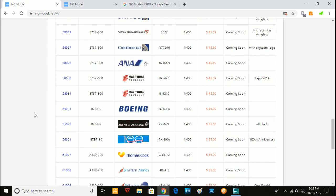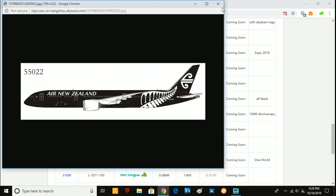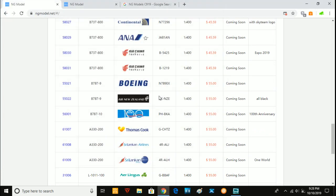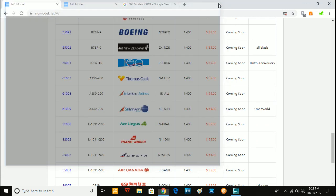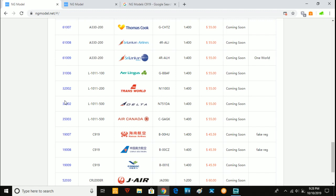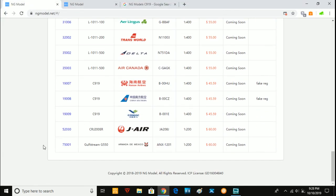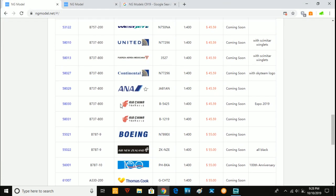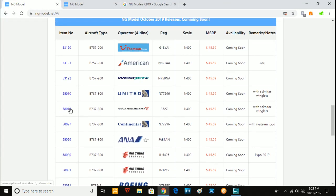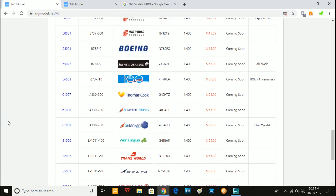So now I need to tell you which ones I think will sell out. The models that I think will sell out are the Air New Zealand 787-9. I think the Sri Lanka A330 could sell out too. I'm going to put that one on the alert list. The Delta L1011 is going to sell out. And possibly the Gulfstream here, as well as possibly the Mexican government 738. So those are the releases.